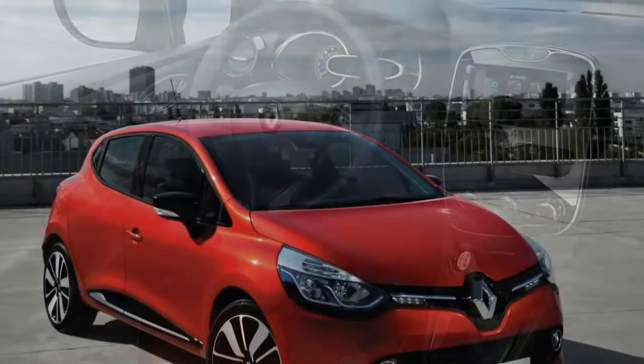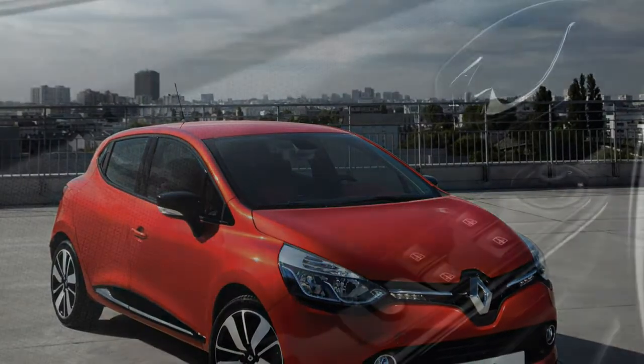Enjoyable handling is a Clio hallmark. Pity the steering's so uninvolving.